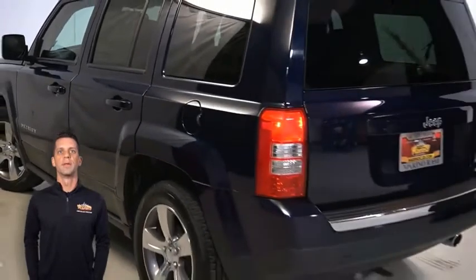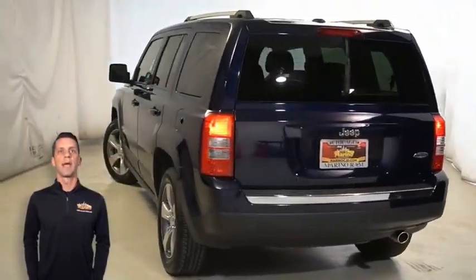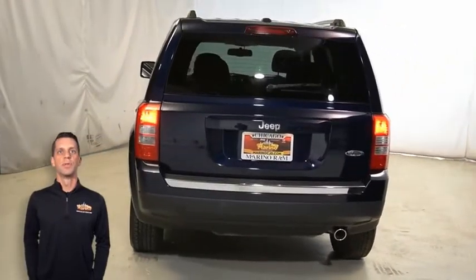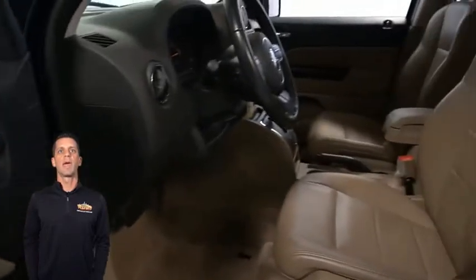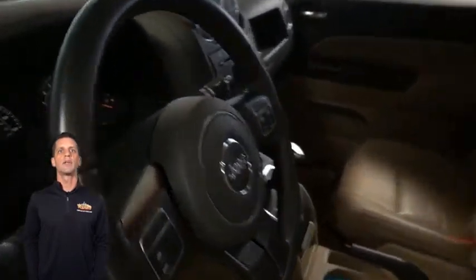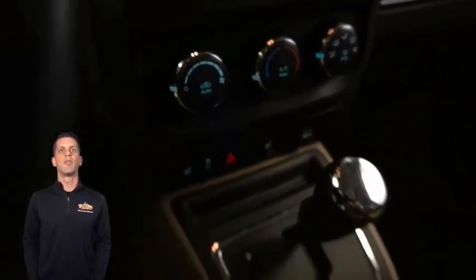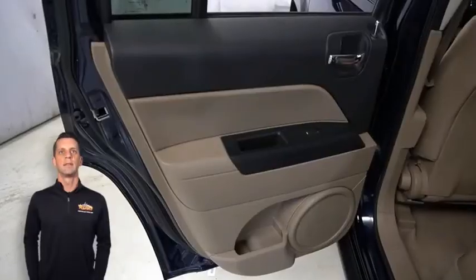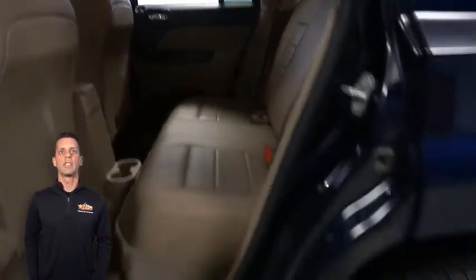roof rails, bright exhaust tip, heated front seats, a steering wheel mounted audio control, 33,000 miles on the odometer, a Uconnect voice command with Bluetooth, audio jack input for mobile devices, auto stick automatic transmission, a rear 60/40 split fold and recline seat, a power sunroof, flat load floor storage, a 2-liter 4-cylinder engine, and so much more.